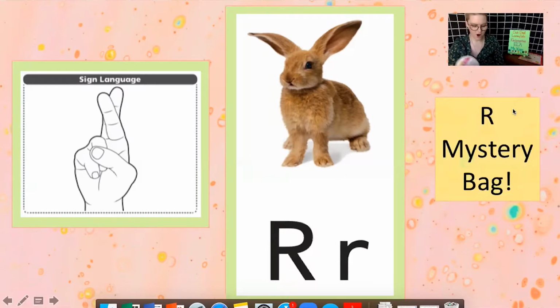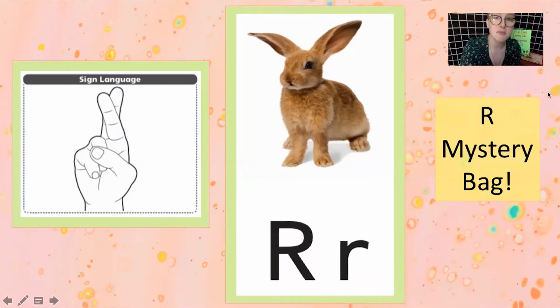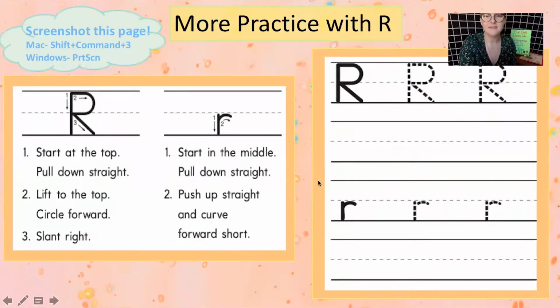So those are our mystery bag items for today. R, rag, rope, ribbon. Awesome. So I have some practice with the letter R. As always, feel free to screenshot this page if you would like. You can print it out so you can write on it with a writing utensil like a crayon or a marker, or you can also trace it on screen.